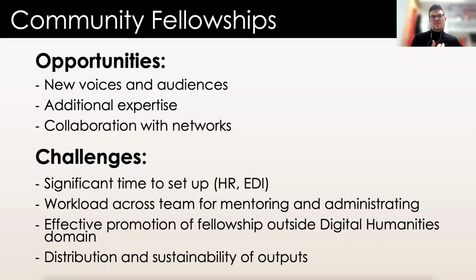There are, however, also some challenges. So one of the main challenges is the amount of staff resources that is required for not only the mentoring, but also all the tasks that sit around this scheme itself. So for setting up the fellowship scheme, we had to do intensive consultations with UCL Human Resources, EDI, and the legal departments. Then you have all the advertisement and management of the shortlisting.